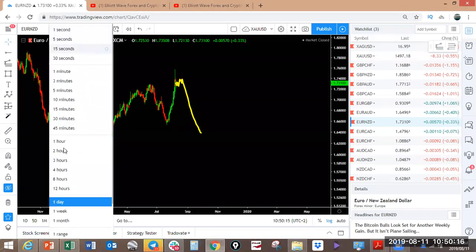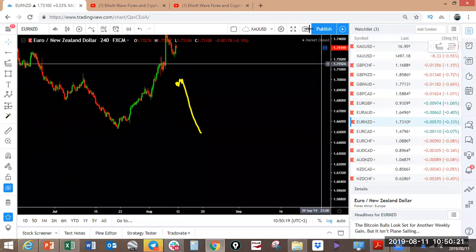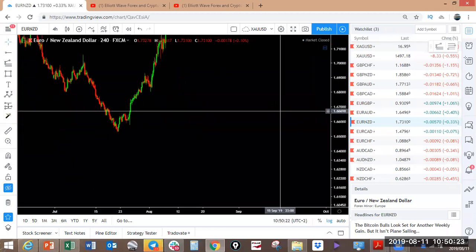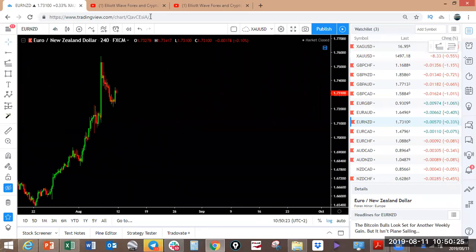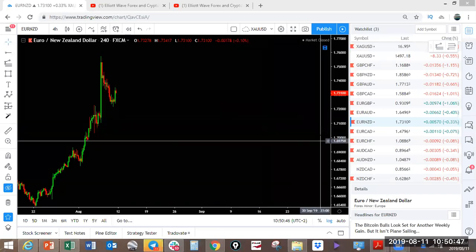Let's go to the 4 hour. You'll see that we already have an impulse, a very nice impulsive move. If we get this one correct, it's actually a three-way move. If we get this one correcting here, then we're gonna look for downside. There's no confirmation as yet. We're gonna have to get more data here, see what is going on, because there's also a possibility of this doing that, and then that first. Okay, so that is Euro New Zealand. Not clear. We stay away from that one for now.